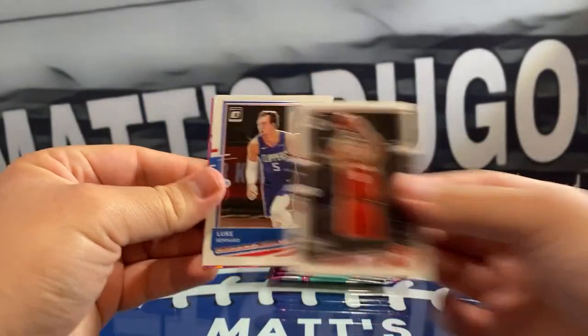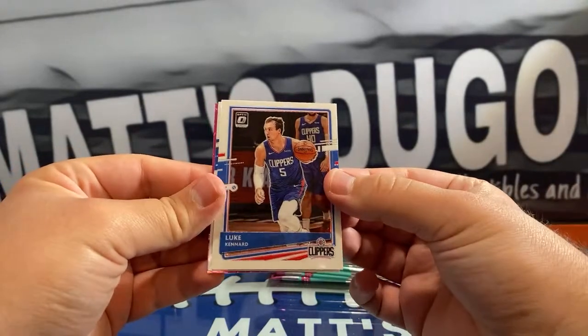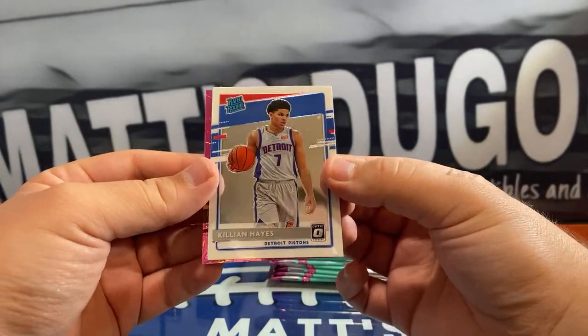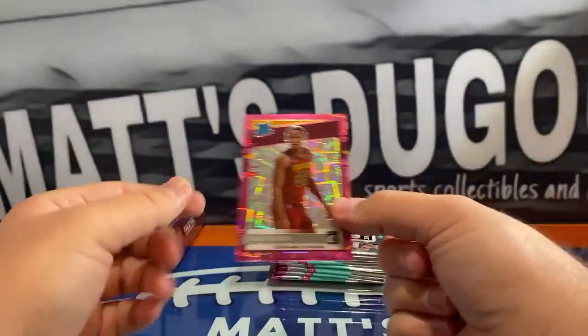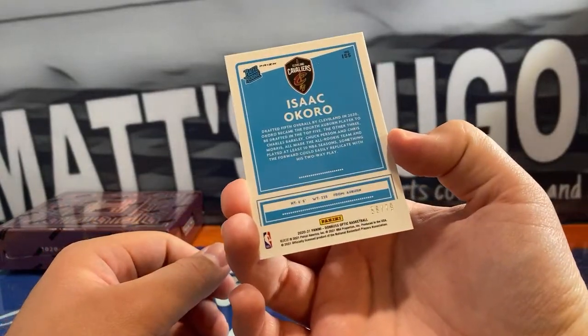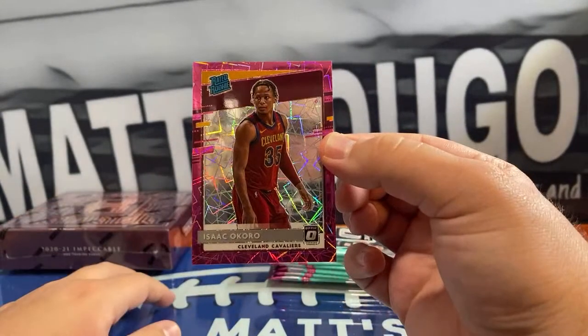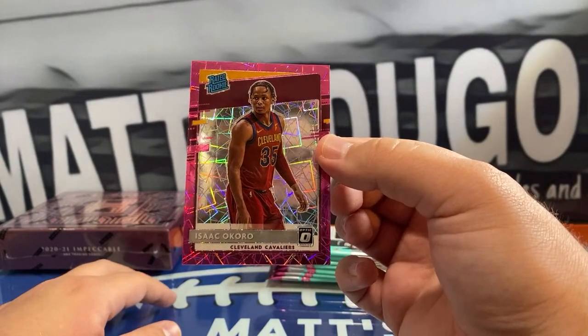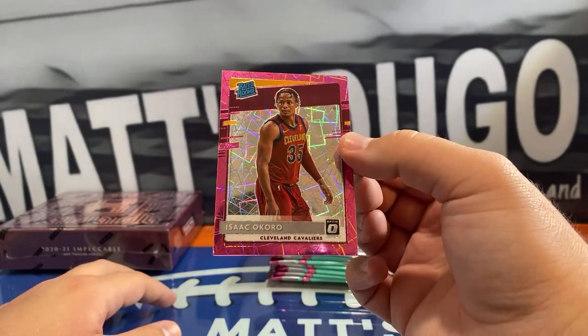We got Danilo Gallinari, Luke Kennard, Killian Hayes rated rookie, Pistons, and a pink velocity rated rookie, Isaac Okoro. Nice one there, Cavs. That's a good one. Numbered 58 of 79. Pink rated rookie velocity right there. Nice, Jesse.